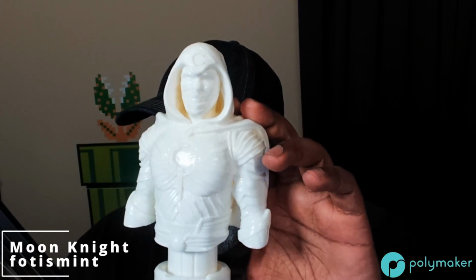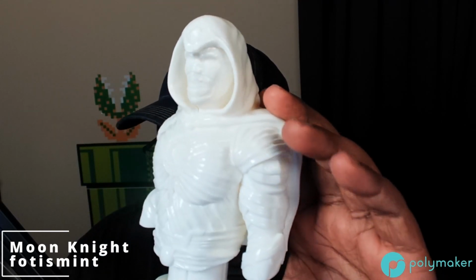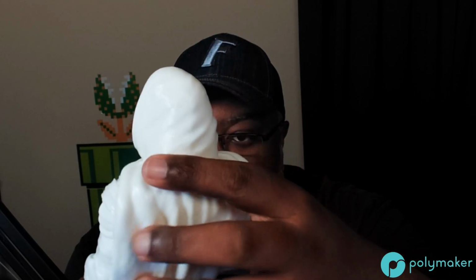All right. So we printed Moon Knight. We printed Moon Knight in the Poly Smooth from Polymaker, and it came out very nice. You can notice that it's very smooth and very shiny. I haven't glued the base to it yet, so we'll do that soon.